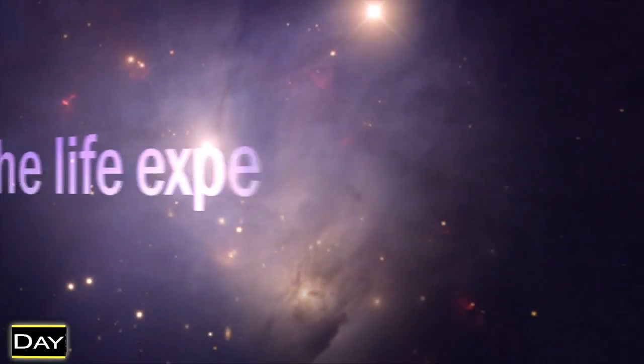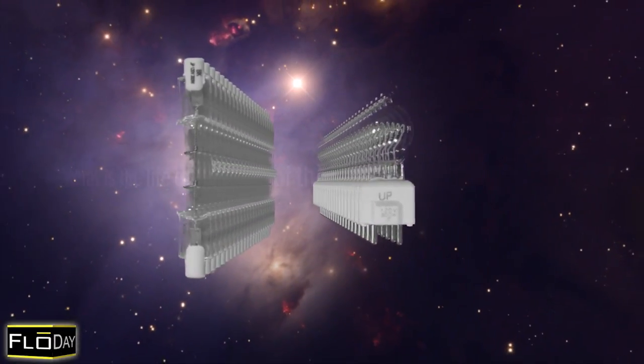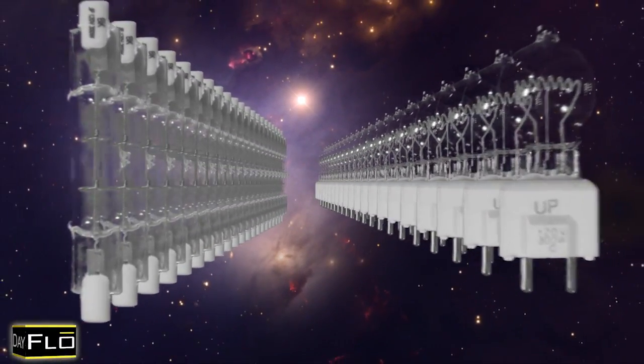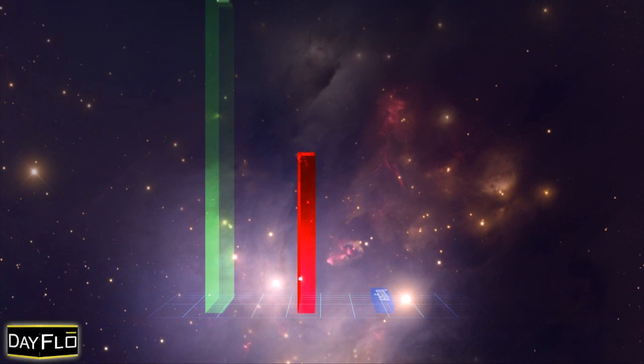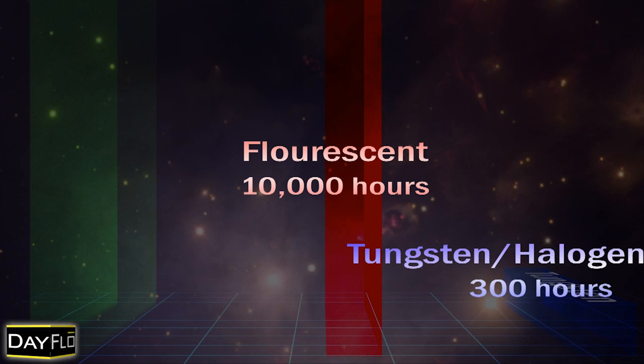What is the life expectancy of the bulbs? Always carry extra bulbs with your lighting system, regardless of which type of bulb you use. Fluorescent bulbs are rated at 10,000 hours. They are far more robust with regards to handling while turned on than tungsten bulbs. Providing you do not drop the bulb, they should last well over 5 years with everyday use and handling in a portable environment. Tungsten halogen bulbs usually last around 200 to 300 plus hours, depending on how they are handled.